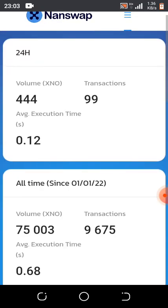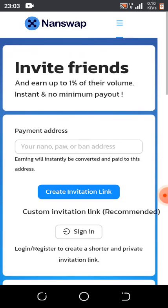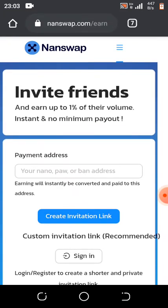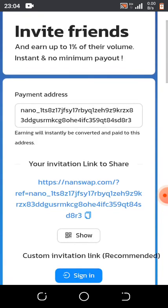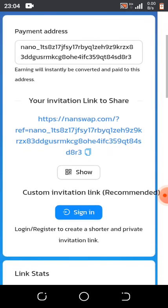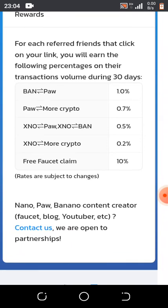Here you are going to generate your referral link so that you can share it with your friends to earn NANO. Once any of your friends join, you can get 1% of what they got. So that is that.